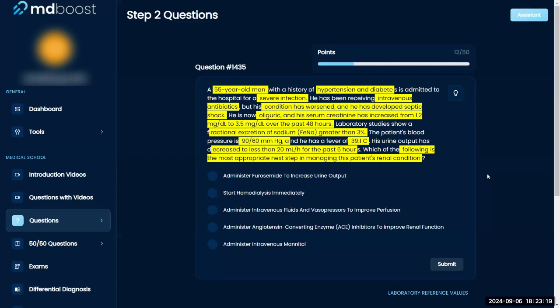He's oliguric, serum creatinine. So his kidneys are not doing well. His low blood pressure. Urine output. Most appropriate next step in managing his renal condition. So we want to make sure we preserve what we have. We need to make sure we're getting enough to the kidneys, and also that the kidneys can function. So I don't think I would start with a diuretic, the furosemide and IV mannitol. He's 90/60. He probably is dehydrated. It's not like he's holding on to water or fluid.